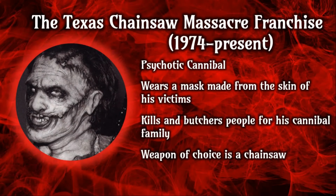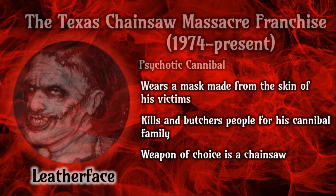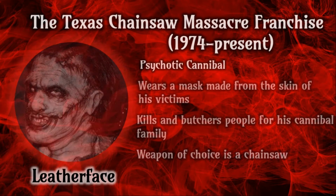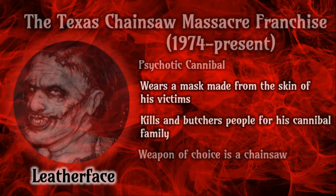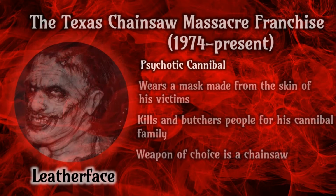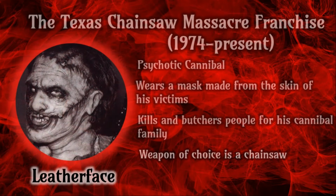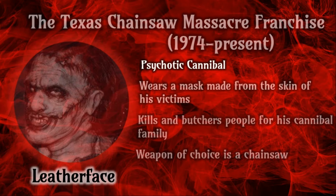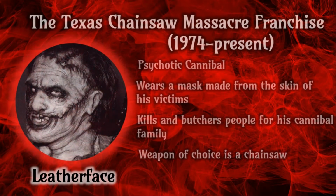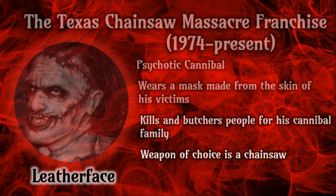Oh, at number 5, we have another iconic mask. We have Leatherface's mask from the Texas Chainsaw Massacre franchise. Now, there have been a few versions of this mask, which is natural because Leatherface makes his mask from the skin of his victims. So, you can easily be making many and none of them will be the same. But my favorite, to my surprise, has to be the one worn by Leatherface in the Texas Chainsaw Massacre reboot.